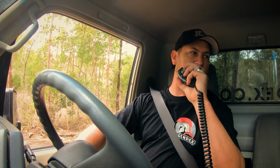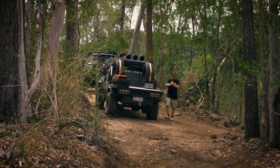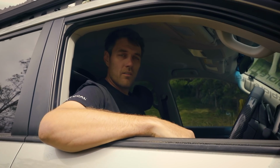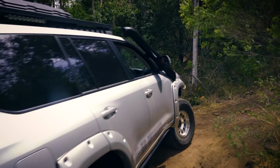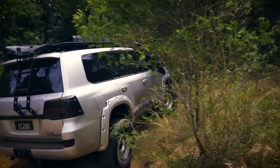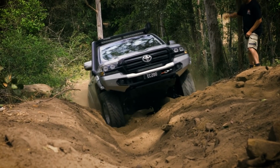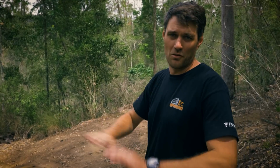All right, guys, next man up. Let's send him up. Righto, we got Cale up next. Pretty keen to give it a go. It's a little bit looser now. The boys have given a little bit of right foot getting up there, but here we go. Didn't take any chances there. Flipped that rear locker on and just fed it. I knew if I stopped, it was all over.